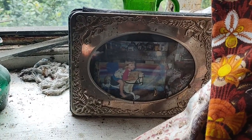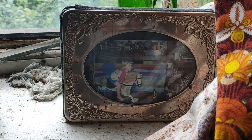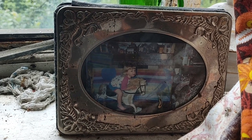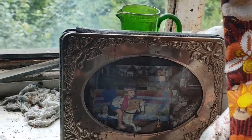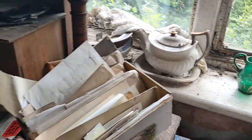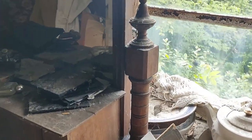Picture. Must have been when the girl was little. Maybe. Actually, that's that rocking horse downstairs. Oh yeah, it is. So when I go back downstairs I'll take a look at that rocking horse again. They've left so many personal details. They've not taken one thing with them.